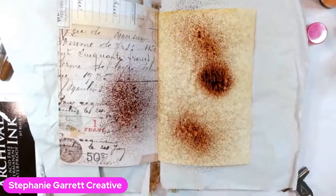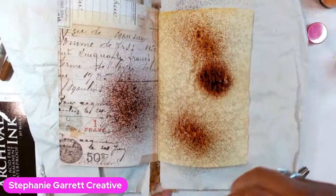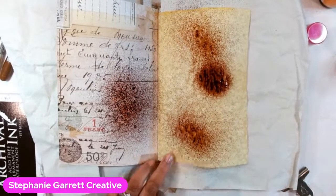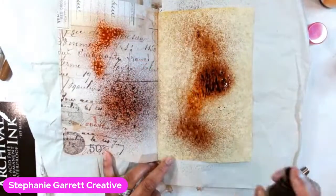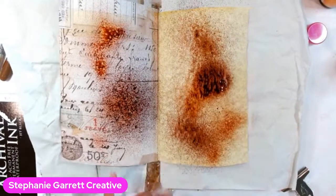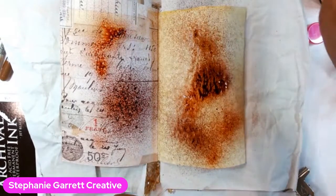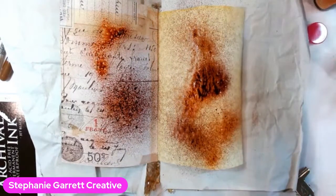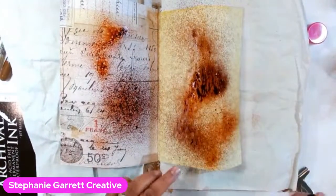Prep these pages. I love that. That's with coffee. I'm going to use a couple sprays. This is tea. Okay, coffee and tea. And then I'm going to use some gold, of course. I like this butterscotch one. It's fabulous.